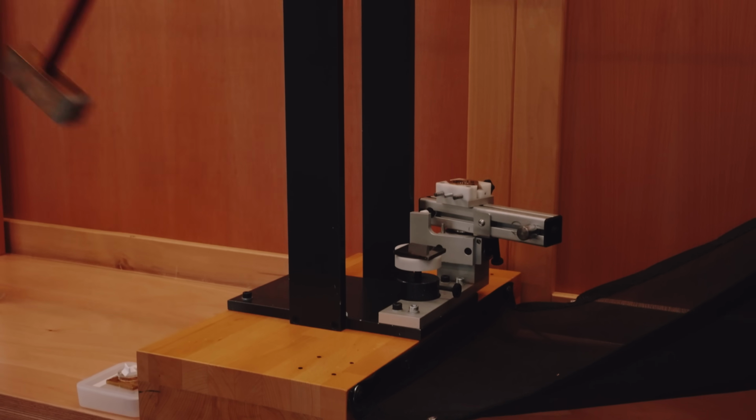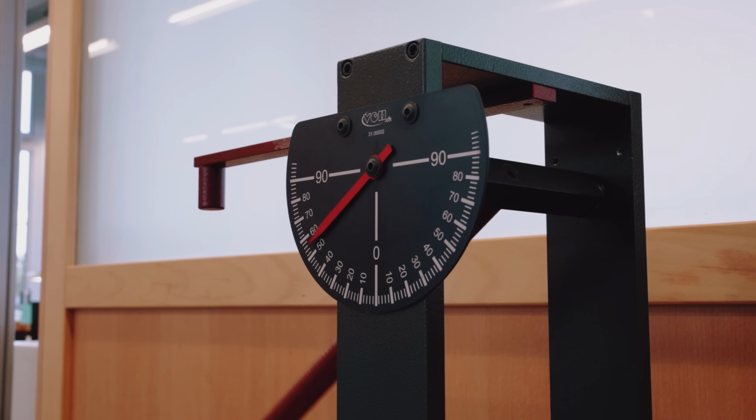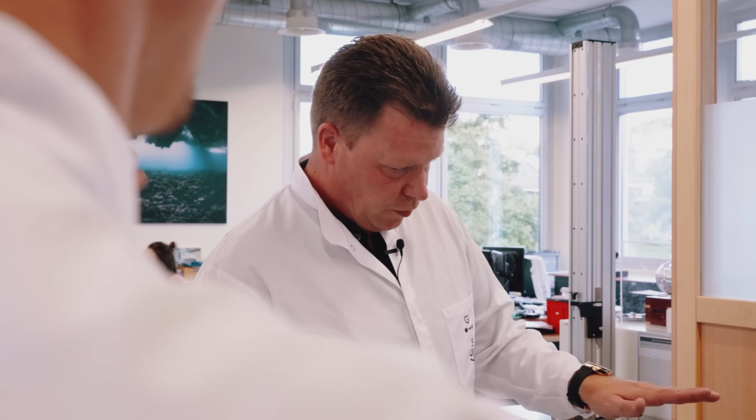So it's equivalent to a drop from a height of 1.2 meters onto a wood surface. And they do 2 tests, with rotation and then also straightforward.